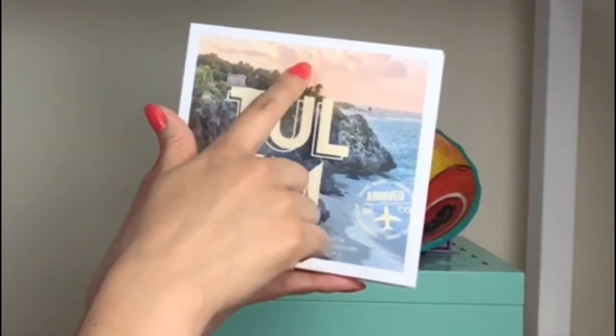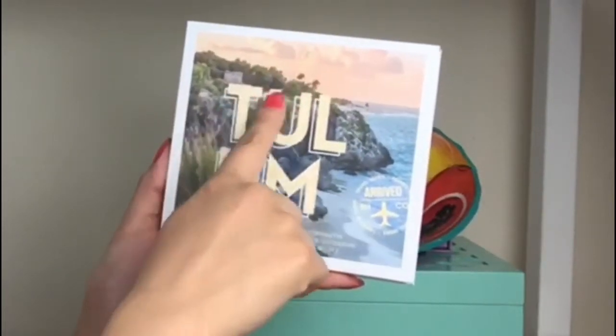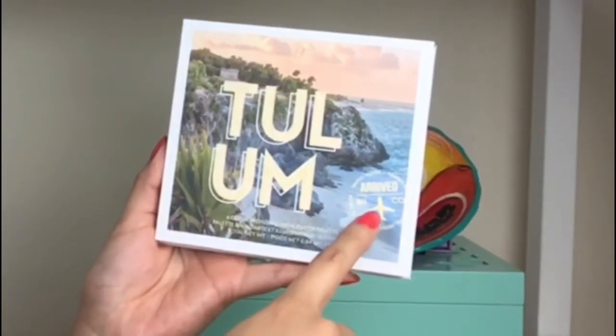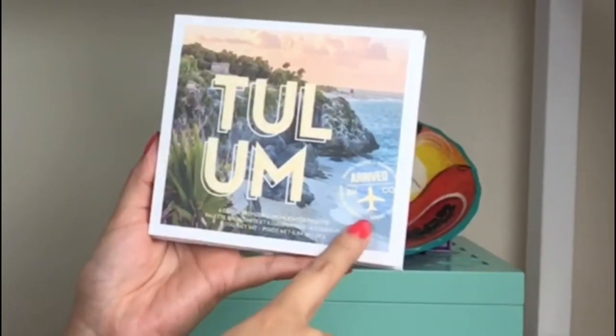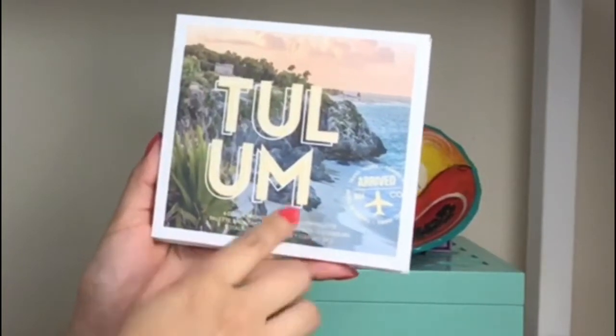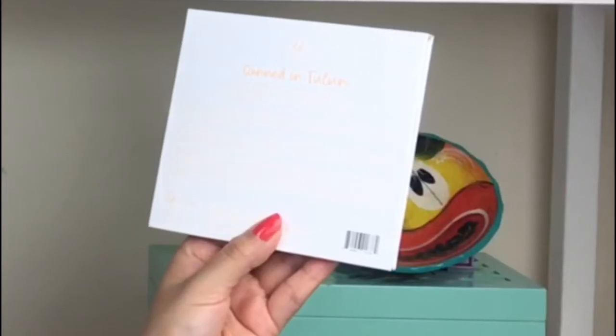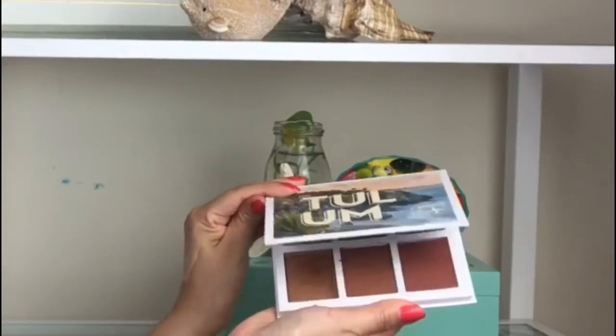On the top, we have the logo of BH Cosmetics. It says Tulum in the cream color. Also in the cream color, we have the Arrive stamp, a bronzer and highlighter palette. On the back, it says again the logo of BH Cosmetics. Tan in Tulum.